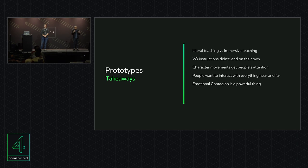We've realized that when people are in VR for the first time, their reaction is to stand there because they're unsure. You've covered their eyes and they don't know what to do, and sometimes they just stand there and they don't know how to emote. And so if you have emotional contagion to mimic from, then suddenly they're in a better place.